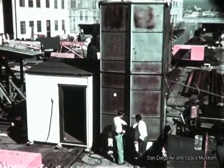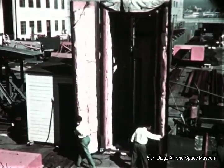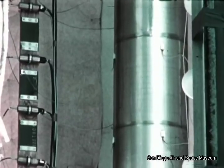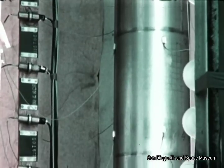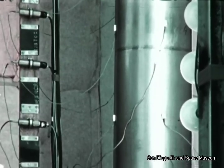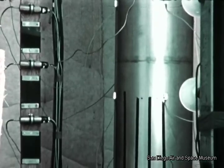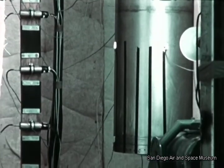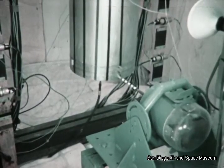Since the dynamic frequencies of the autopilot system couple with the rigidity and vibration characteristics of the body structure, knowledge of these characteristics is very important. Hence, a stainless steel pressurized model of the propellant tanks was constructed and vibration tested in this explosion-proof tower. Results agreed very closely with theoretical predictions.